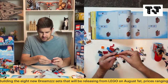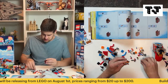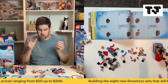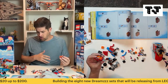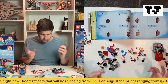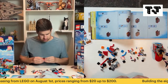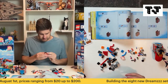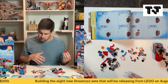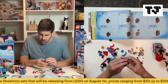So these Dreamzzz sets, I'm realizing, are kind of like the Creator 3-in-1s, except they're just 2-in-1s. And you know, like in the 3-in-1, there's usually one big one and then two medium or smaller ones. In these ones, it seems like all of them are equally big and use all of the pieces. So instead of 3 choices, you've got 2, but both choices are equal size, which is kind of cool. So with the Dream sets, you get a little bit more bang for your buck because you could build one and take it apart, build the other, like with the 3-in-1s. Not bad.